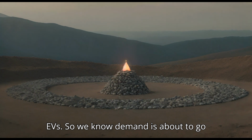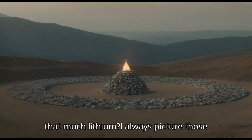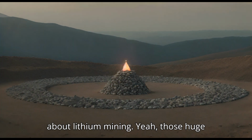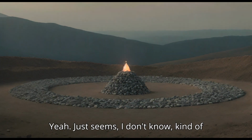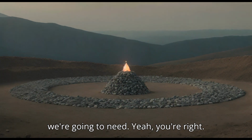Right, EVs. So we know demand is about to go crazy, but how are we even going to get that much lithium? I always picture those massive evaporation ponds when I think about lithium mining. Yeah, those huge open ponds, mostly in South America. Exactly. The lithium triangle. Just seems kind of slow and inefficient for how much lithium we're going to need. Yeah, you're right, it is.